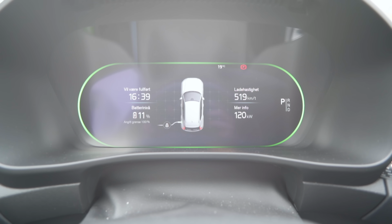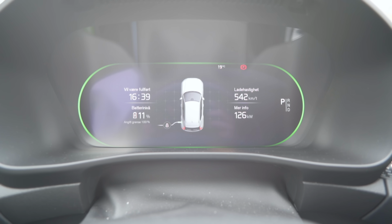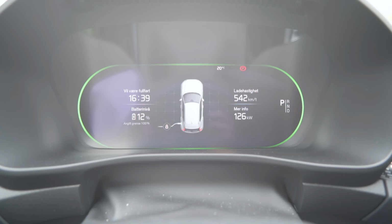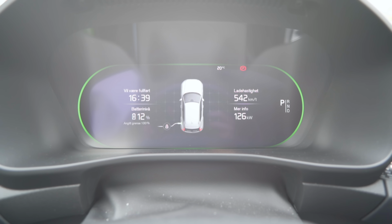But okay, we're gonna hit that 120. Will this be able to do 130, maybe 135? That would be kind of cool. Okay, 126 seems to be the peak charging speed. So around there, 125, 126 is the peak charging speed with this 69 kilowatt hour battery pack. Seems to be kind of reasonable.